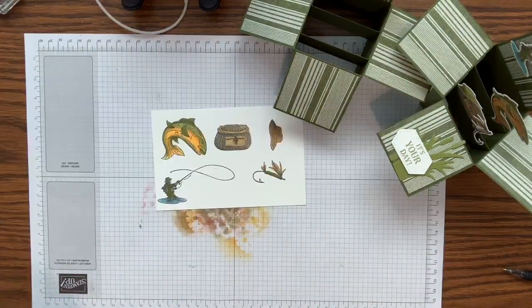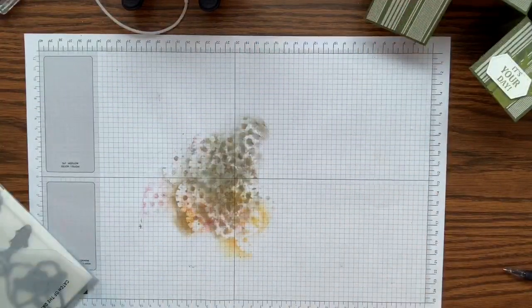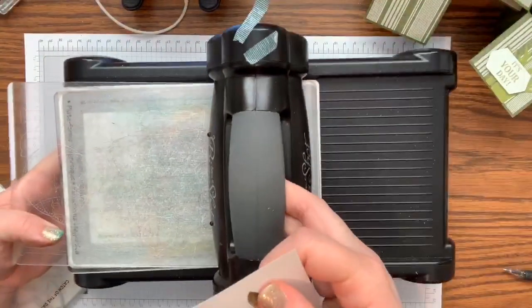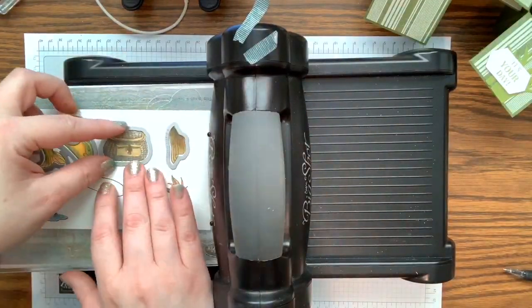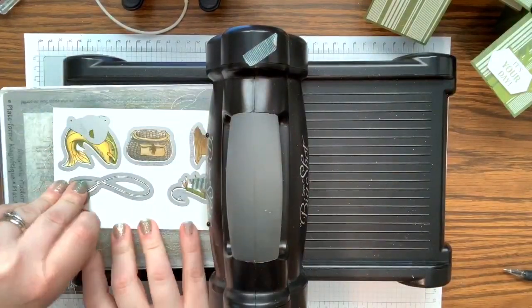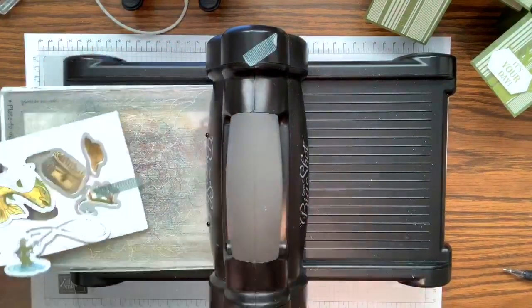And then we have our framelits. Let's go ahead and cut these out real quick. All right, so we've got all of our little pieces. Let's just take this out.